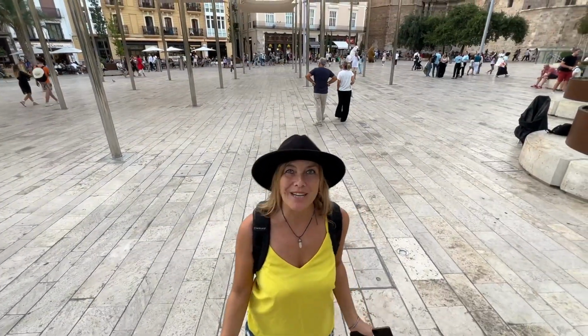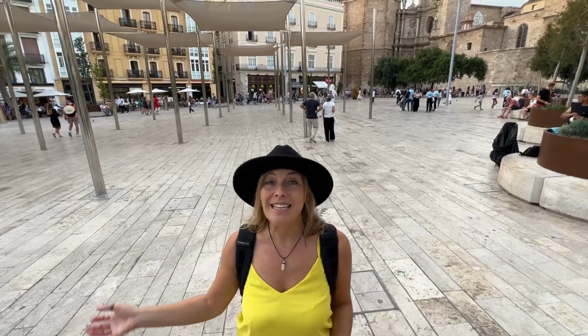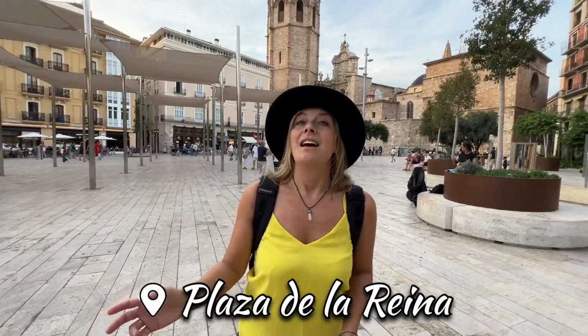One of the lively squares of Valencia Old Town is Plaza de la Reina, and just behind me you see Valencia Cathedral.